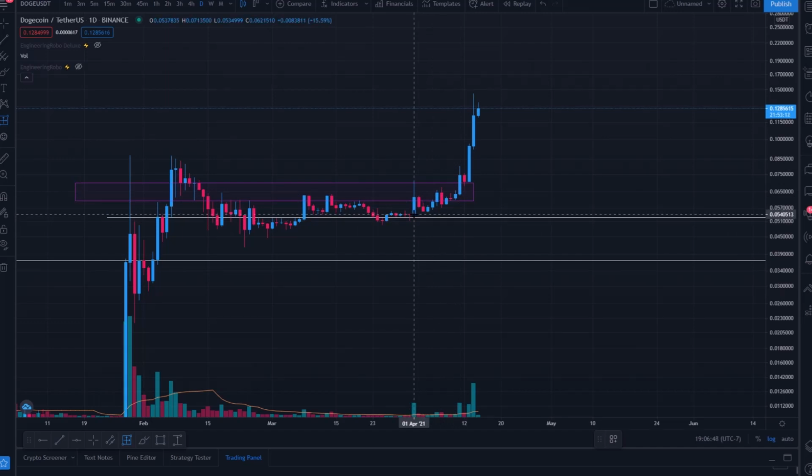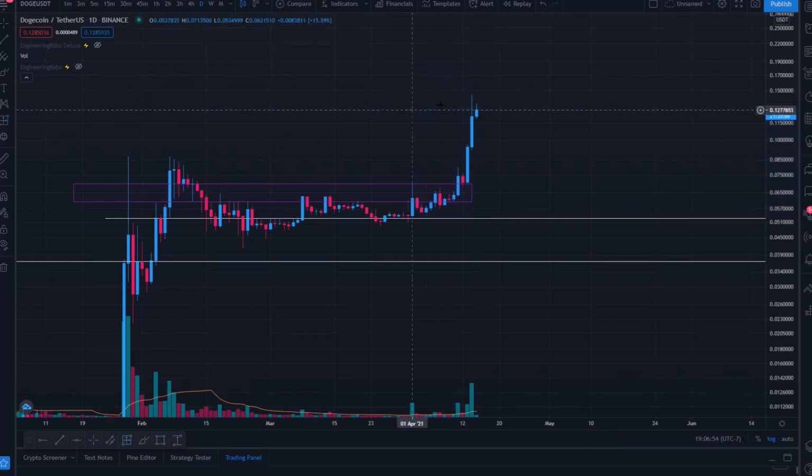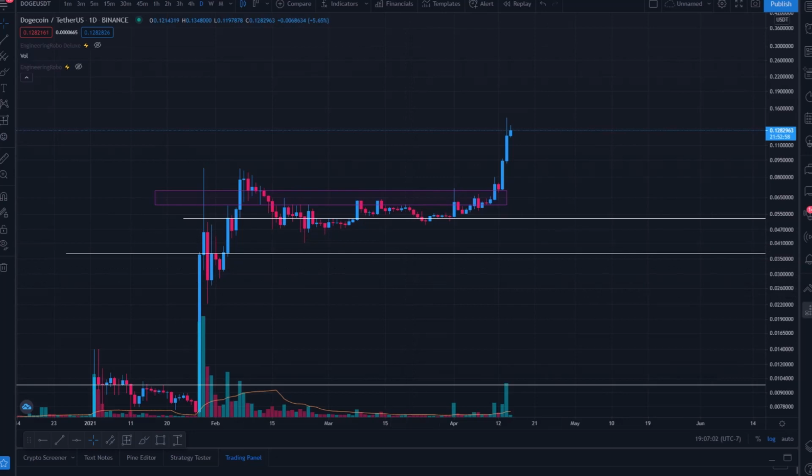We're up since the beginning of the month. We're up a good 140%. We've seen 170% since that swing high in about 2 weeks, and so these are insane gains for Doge still. It just doesn't want to cool off.